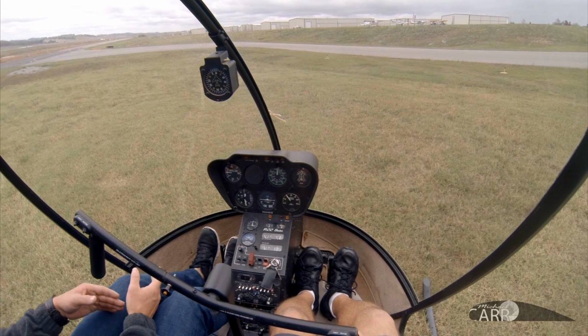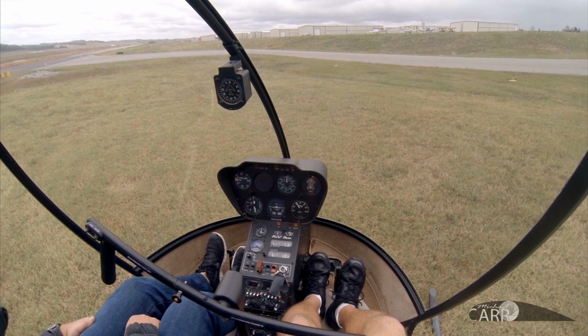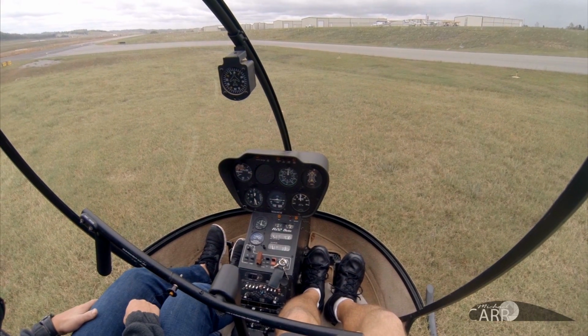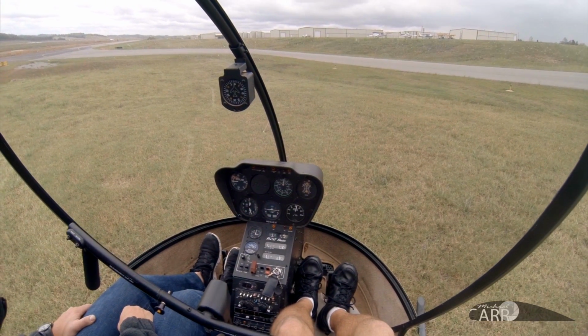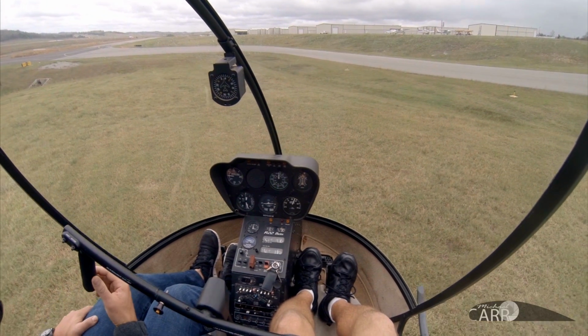On a slick surface, even with the collective all the way down, it can still wind up spinning us around. Yeah, we don't want that. It wouldn't do it on the grass, but I don't want to find out anyway.